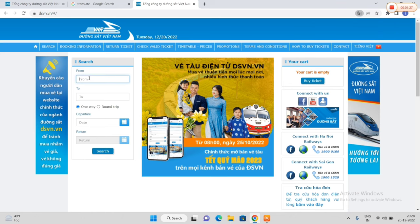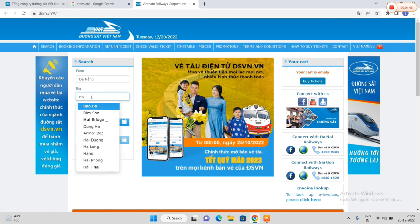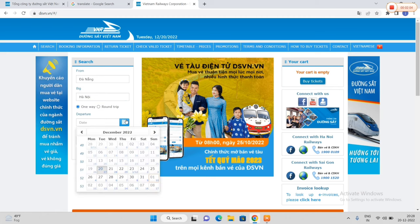Now you have to select the station from where you start your journey. I am starting my journey from Da Nang and going to Hanoi. So you can choose your departure and arrival city from here. Then you have to choose one way journey or round trip. I am going for one way journey. I select one way.